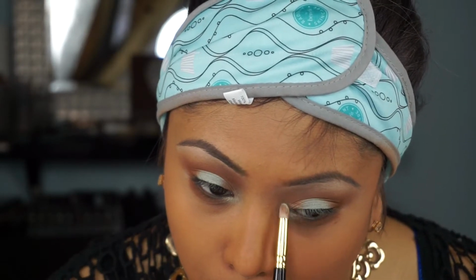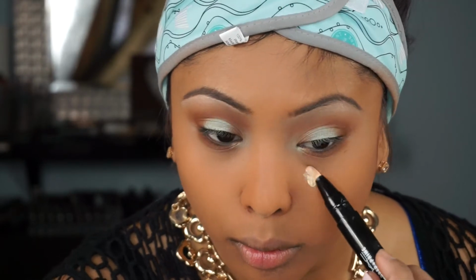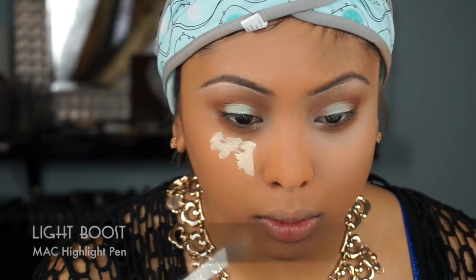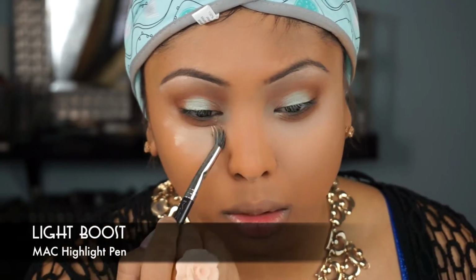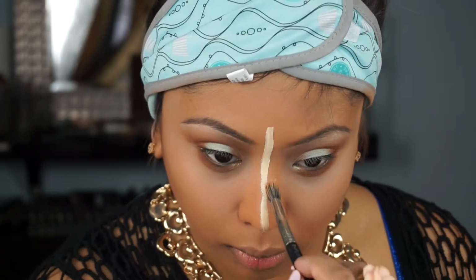I'm also going to go back in with Preening and add it to the inner corner of my eye just to bring a pop to the inner corner. Moving along, I'm going to start highlighting my face with MAC's highlighting pen in Light Boost. Again, applying it to all the necessary areas, which are underneath my eye and down the center of my nose, blending it down as I go.